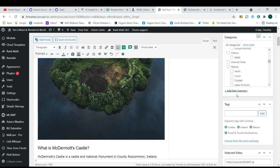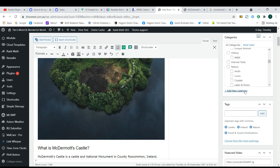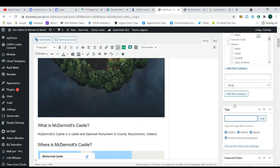Adding a new category is easy. All you need to do is click on Add New Category, type in the title of the category, click Add New Category. If you want to add a new category under another category as a subcategory, click that, type in the title, and then choose the parent category. So if I was talking about cockatiels or something, I'd put that under the parent category of birds, and then you just click Add New Category. Tags are very similar to categories.